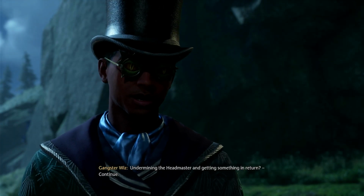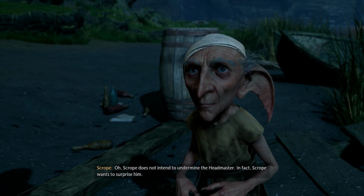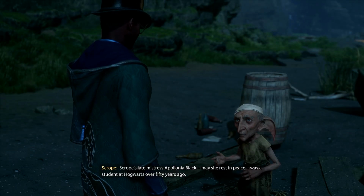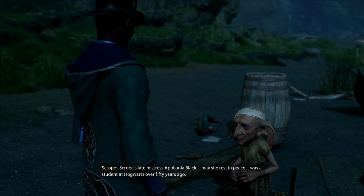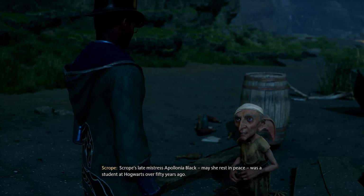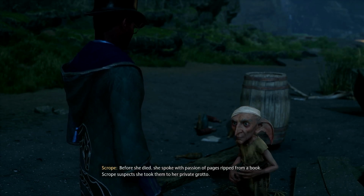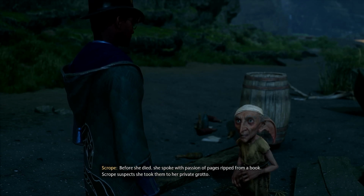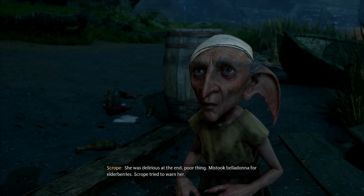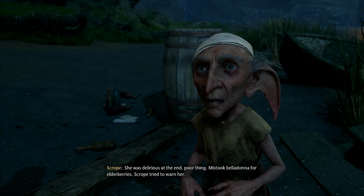Undermining the headmaster and getting something in return. Continue. Oh, Scrope does not intend to undermine the headmaster. In fact, Scrope wants to surprise him. Scrope's late mistress, Apollonia Black, may she rest in peace, was a student at Hogwarts over 50 years ago. Before she died, she spoke with passion of pages ripped from a book. Scrope suspects she took them to her private grotto. She was delirious at the end, poor thing. Mistook belladonna for elderberries. Scrope tried to warn her.